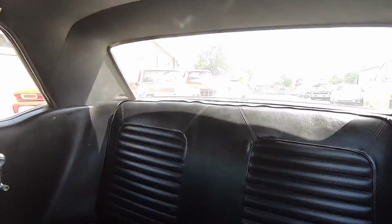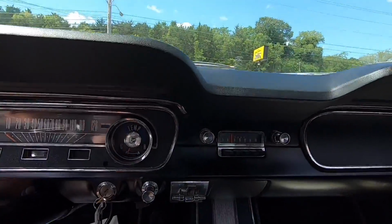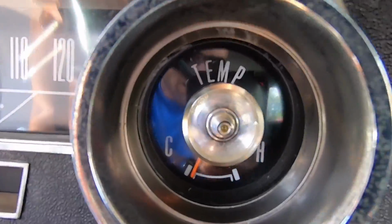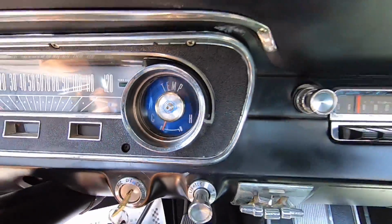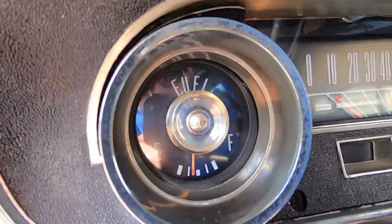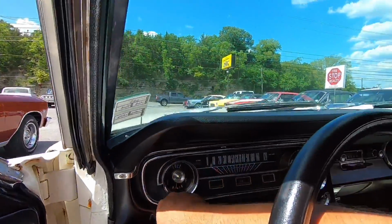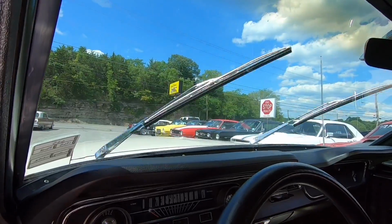Interior's nice and clean in this car. Headliner looks great. About to take her off down the road here. Engine's still cold. I literally just started it and pulled it over here. Started this video up. Gas gauge should be correct on this one. It does come up. We'll go ahead and try the wipers. They do work.